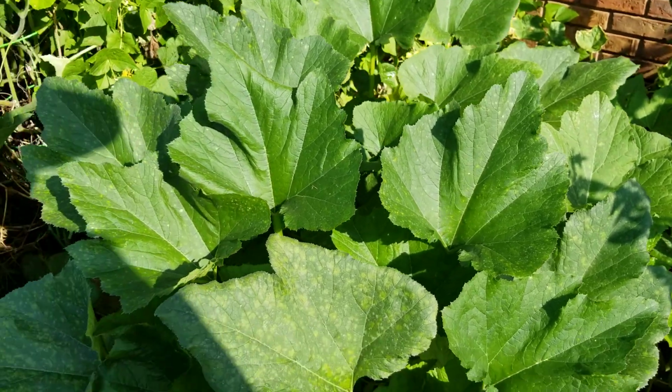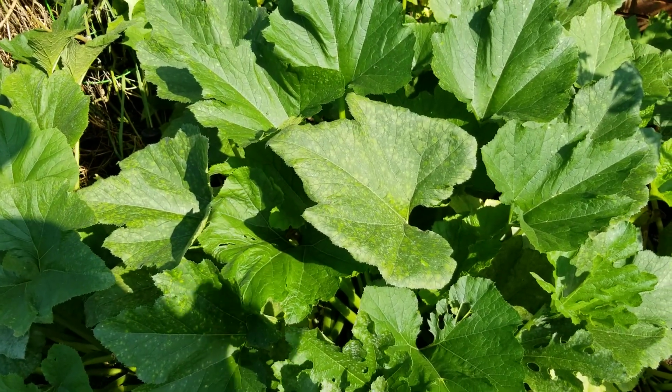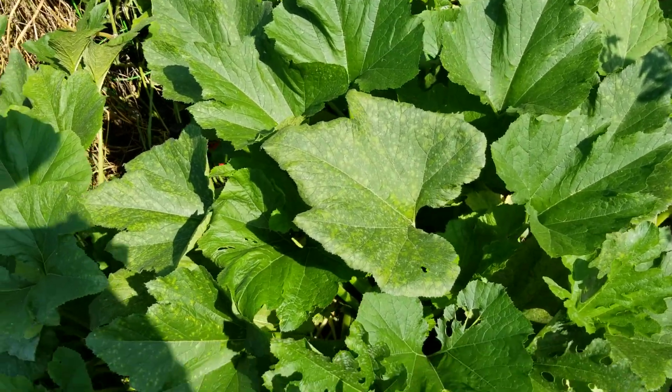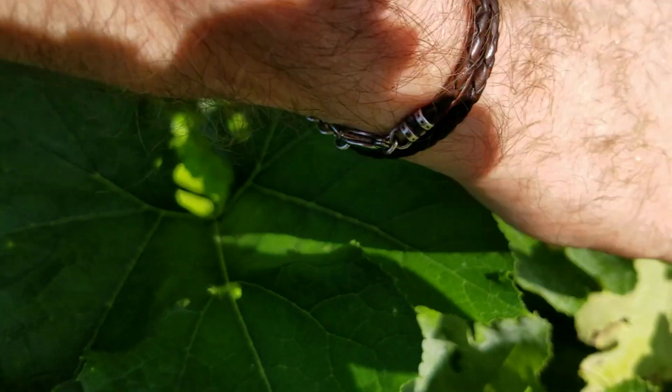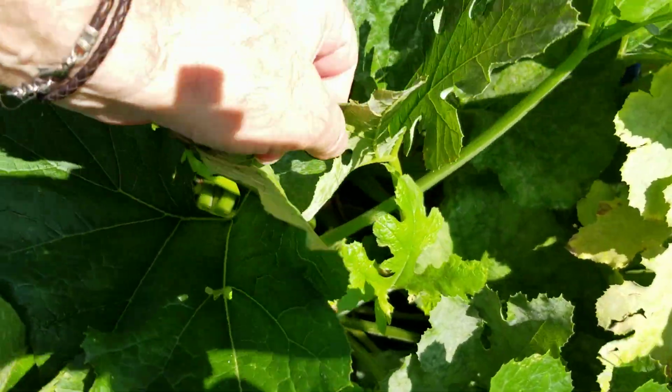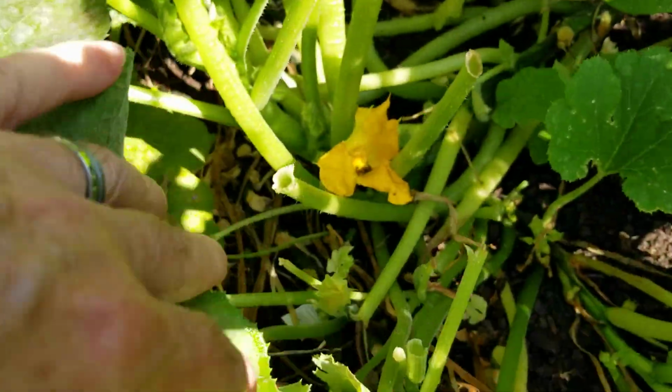And I pollinated a yellow squash, yay, this morning. I had to wait for the bees to stop fighting around getting it. Where is it? There it is, there's a bee still in it.